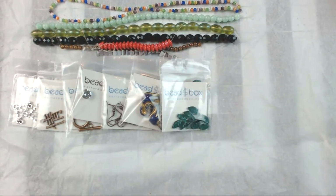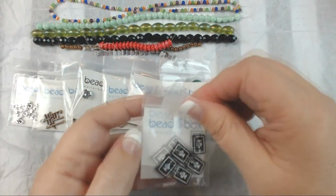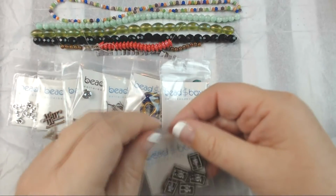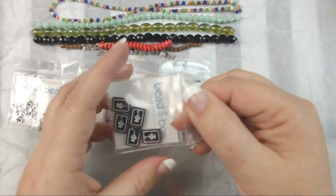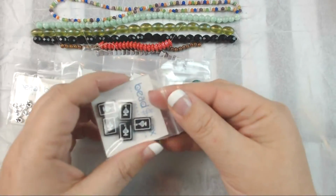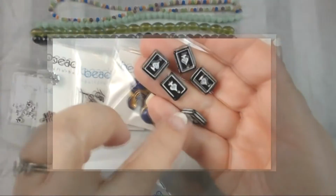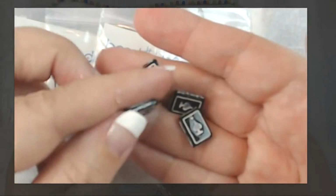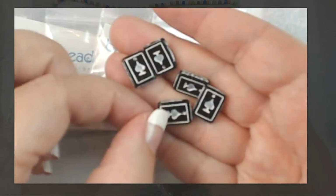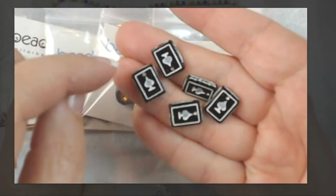Okay. Our next one is the Czech glass spade charm. So this is awesome because my family, we play poker together. I mean, we don't gamble. We don't go out to casinos or anything. But as a family, we will play poker as a pastime. And my son is getting really, really good at it. He beats me all the time. So now I can make some jewelry. These are double-sided. Maybe I can make some jewelry to cheer myself on and inspire myself.